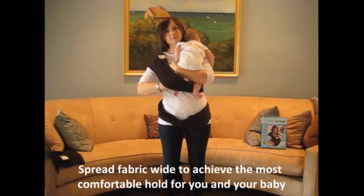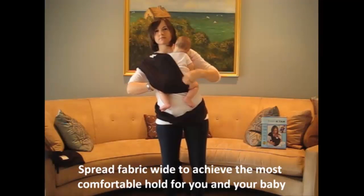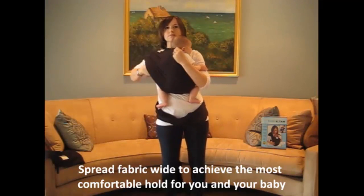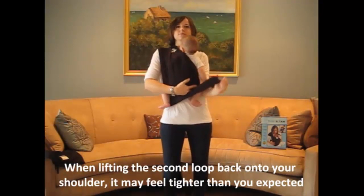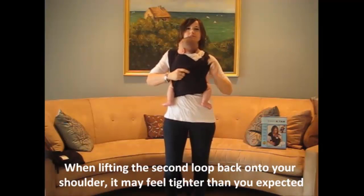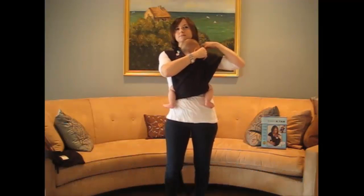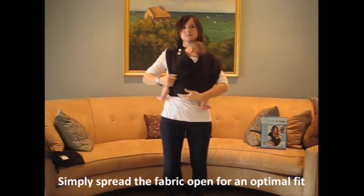When placing your baby in the carrier, spread the fabric open wide to achieve the most comfortable hold for you and your baby. You might find that when lifting the second loop back onto your shoulder, it feels a little tighter than you would have expected. That's okay. Simply take a moment to spread the fabric open wide for an optimal fit.